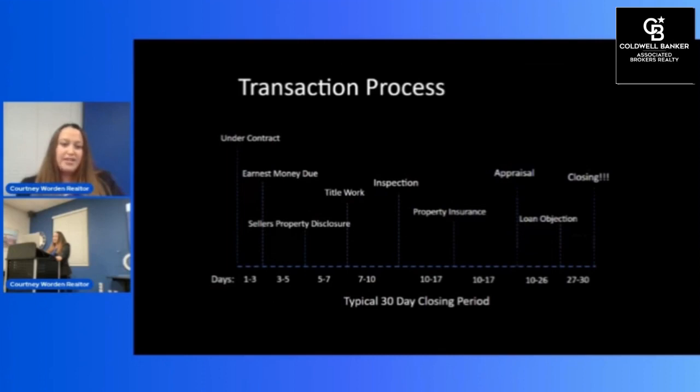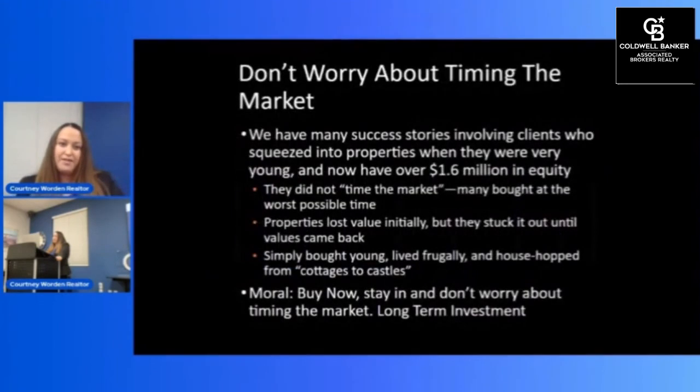Transaction process, I'm going to guide you through the contingencies and all of that. Earnest deposit is 3 days. Typically, you're going to want to do your home inspection, and it's also important to get your insurance. Right now, we're having a huge issue with the industry leaving California, so get your home insurance early. And don't worry about timing the market. We have many success stories involving clients who squeezed into properties, and like Bill and Sherry, they are now worth $1.6 million in equity. So buy now.